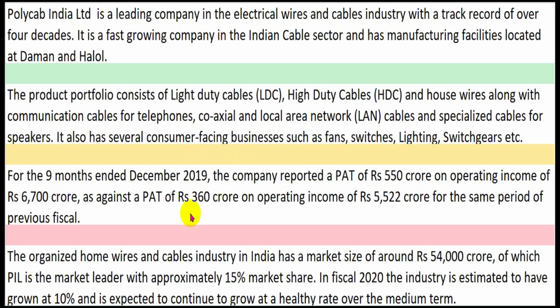For the 9 month ended December 2019, the company reported a profit after tax of around 550 crores on operating income of approximately 6,700 crore, as against a PAT of around 360 crores on operating income of 5,522 crores for the same period of previous fiscal. This we have already checked when we first analyzed the brief profile of the company.